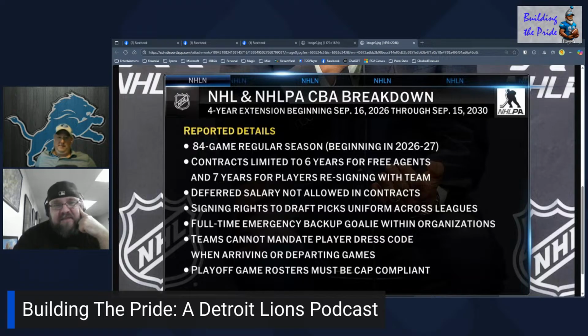Basketball has something similar where you can offer a player that you drafted more money than a player that you can sign in free agency. And that's supposed to entice people to try and stay with homegrown small market teams like Milwaukee or San Antonio, in order to help create parity.